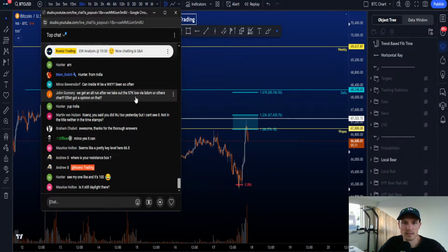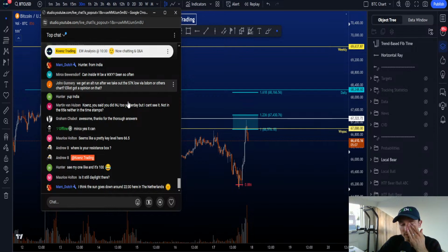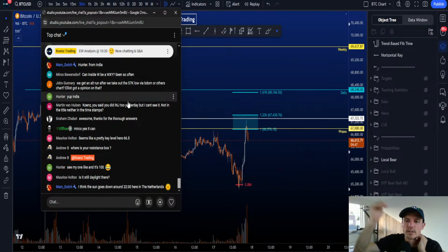But 57K, I mean, if you move down that far, you're going to take the alts with you, 100%. If you go down to 57, the alts are going to tank. And then maybe once you range at 57, you might get a mini alt season, right? But if Bitcoin goes from 66 to 57, the alts will tank as well. That's a big move. Bitcoin moving down to 63, 62, 60, that's fine, right? But if you go all the way down to 57, that's quite far. It will take the alts with it, but once Bitcoin stabilizes, that is the potential for the alts, right? That's where you then want to see the strength, so after the move on Bitcoin.